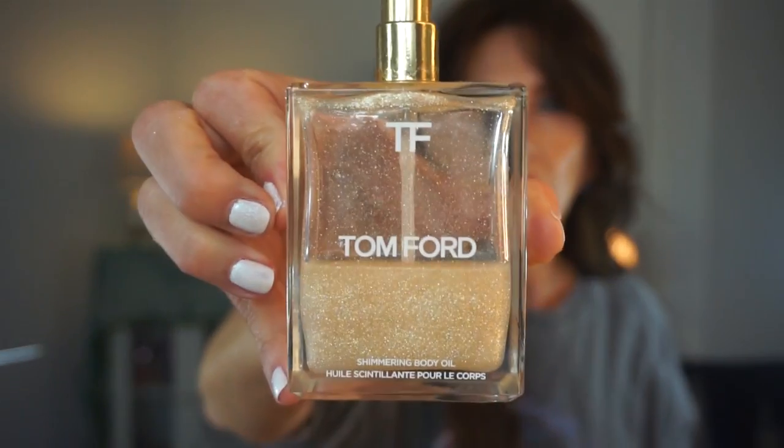I'm not wearing a spring outfit. It was really chilly this morning when I got dressed. If I do another video, I'll talk about the clothes I like to wear during the spring. But for this video, I'm just going to stick to makeup or beauty products. So my Tom Ford Sparkle Oil, this is what it looks like. So that's one of my favorite spring things.